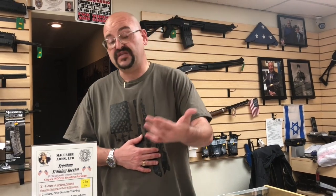Each and every one you'll have to do a separate form set and a separate application. It's a $200 tax stamp. So you send the cashier's check to the ATF or to the Department of the Treasury, and once they get everything approved, like I said, we call you. Hey, your tax stamp is here. You can come pick up your suppressor.